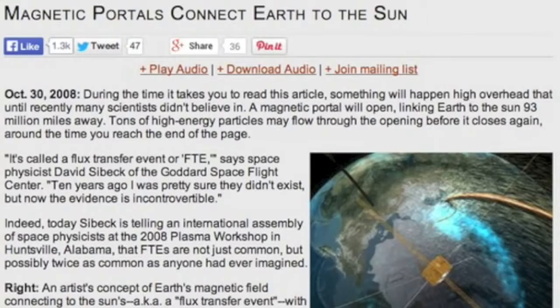Clearly, this field encompasses Earth and Earth's magnetosphere, and they interact on a regular basis, approximately every 8 minutes, canceling out, creating what NASA calls a magnetic portal, and charged particles from the solar wind enter freely into Earth's systems. This is called a flux transfer event.